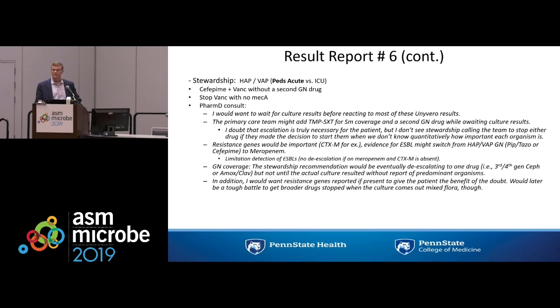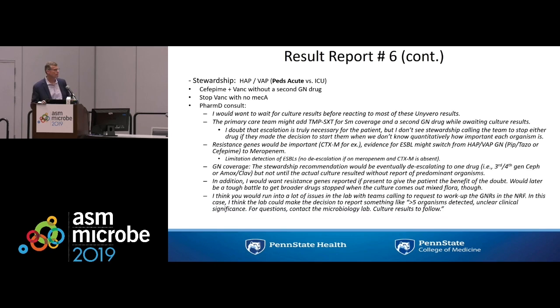So if they see a very busy result here, they may stick with a full HAP or VAP type of coverage, and they may be reluctant to de-escalate even with final results, and a lot of times that's where stewardship gets involved, and we do our reminders at 72 hours. We don't force any changes. We simply make the phone call at 72 hours and say, you know, IDSA recommendations would be you could do this or you could do this. Doctor gets to decide what they do going forward. They just get the phone call from stewardship.